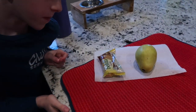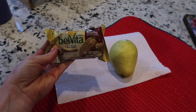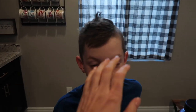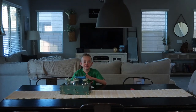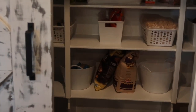Same goes for him. He's having these Belvita breakfast energy type cookies, and then a pear that he just rinsed off himself because he also has sports and doesn't eat dinner until afterwards. And the other 2, what are you gonna have for a snack? Probably a Clif Bar. A Clif Bar? Okay. So Landon wants to have a Clif Bar, so we'll just go ahead and grab that for him. So these are the snacks that my younger 2 will have.